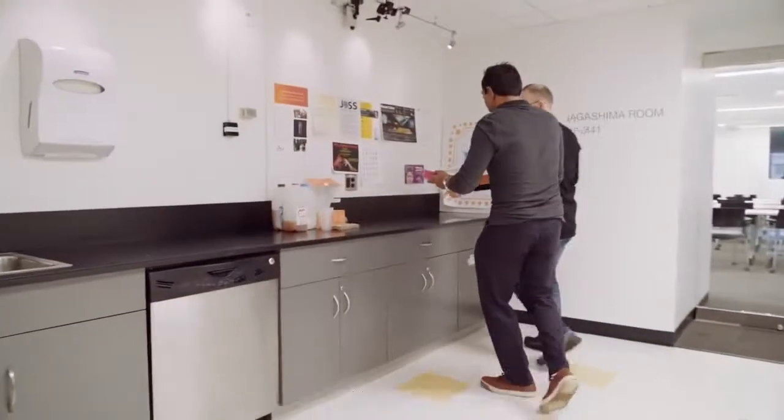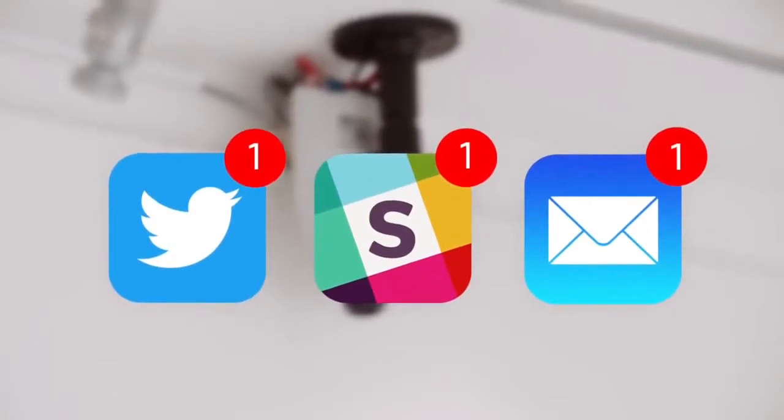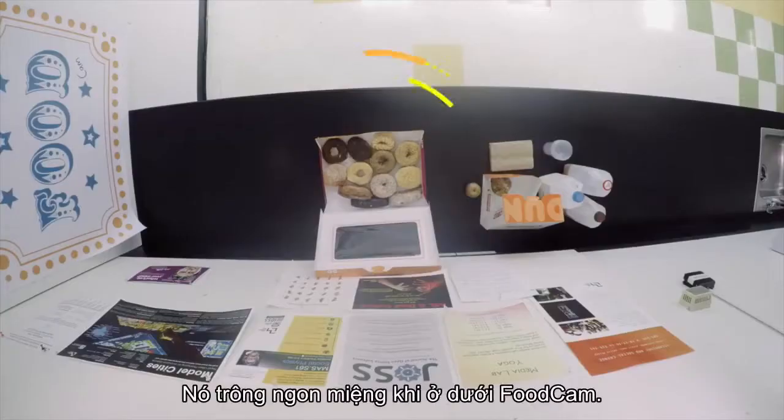Let's say you have some leftover food. You put it under the camera and you hit the button. Food cam posts a photo to Twitter, Slack, and a mailing list, all with a simple message: come and get it. It looks like a pretty good box of donuts. Yes. It looks yummy on the food cam.